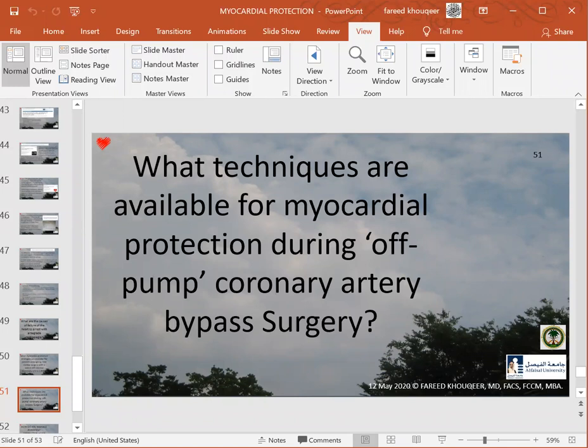The first thing is you look before you go into the surgery, what is the area of great danger or jeopardy. That territory needs to be revascularized first. Many times it will be the area of the LAD, but it's not necessary. So first, you revascularize the area of great ischemic burden to deliver blood to it.